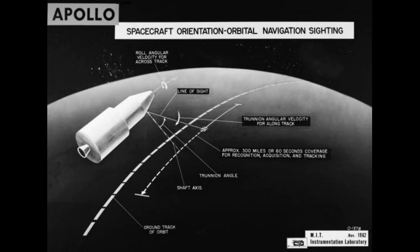The landmarks chosen as optical targets during the orbital navigation had to be close to the orbital ground path, so that the target image acquired near the horizon is tracking along the path which passes beneath the spacecraft. For this procedure, the IMU must be recently fine aligned to obtain maximum accuracy for orbital navigation measurements.